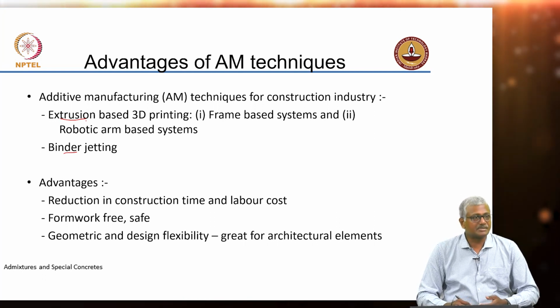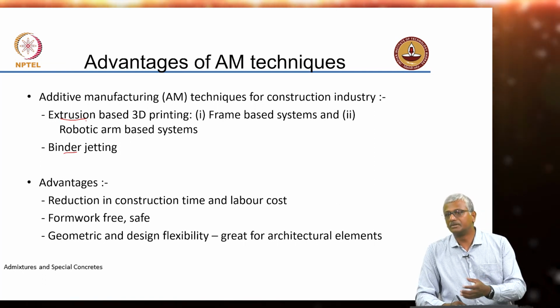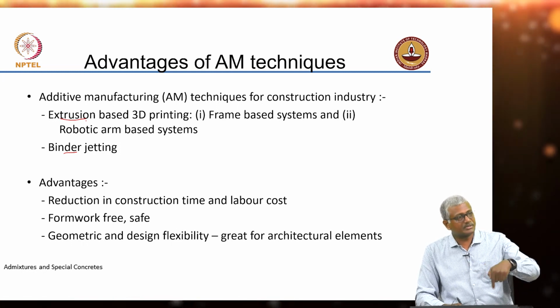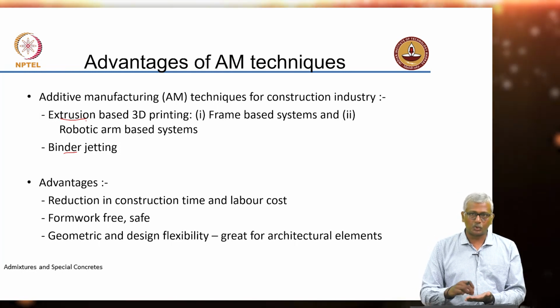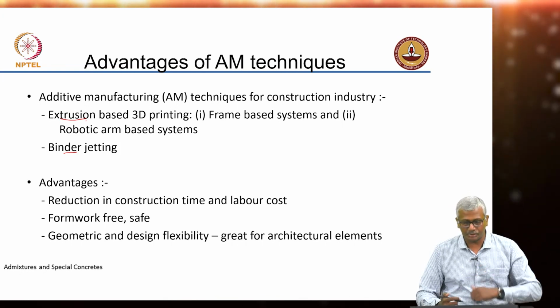Binder jetting is, again, I'll talk in detail later. It's essentially where the binder, which is water or cement paste, in our case mostly we'll choose water, is jetted onto a surface which has cement and sand. And water is put only in those locations where the cement needs to react with it to harden the structure. And you slowly build the structure layer upon layer. I'll show you some examples later.